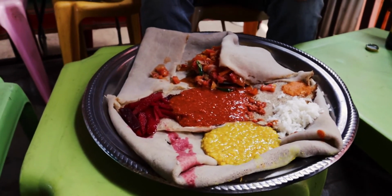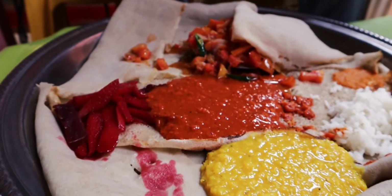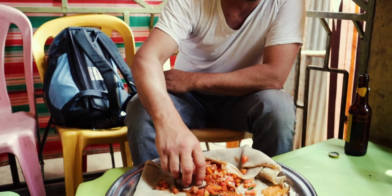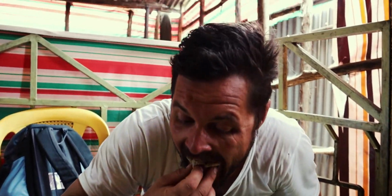This is injera. It's one of the most popular Ethiopian dishes, and throughout this trip I ate on average one of these per day. It comes with a pancake-like thing that you usually eat with vegetables or dal or some little sauce.